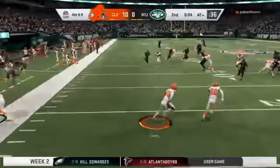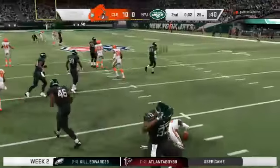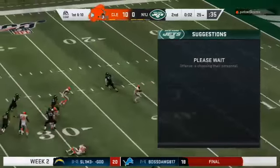Now Landry. A good return there. Call it 13 yards. And there'll be time for maybe one final play before halftime.